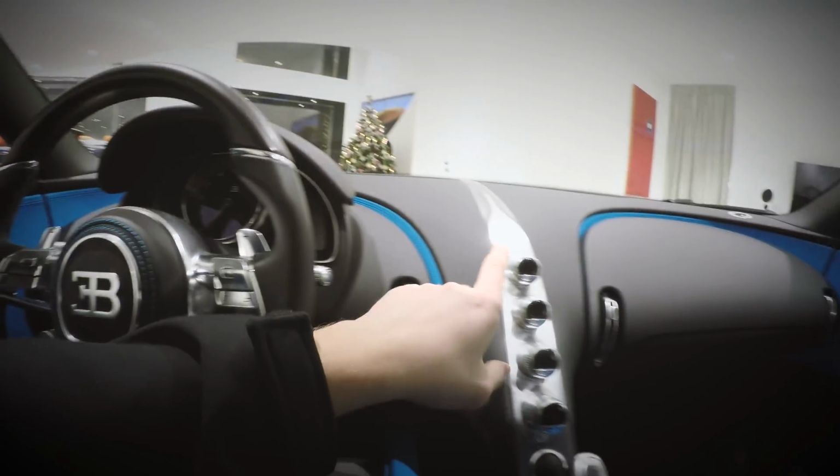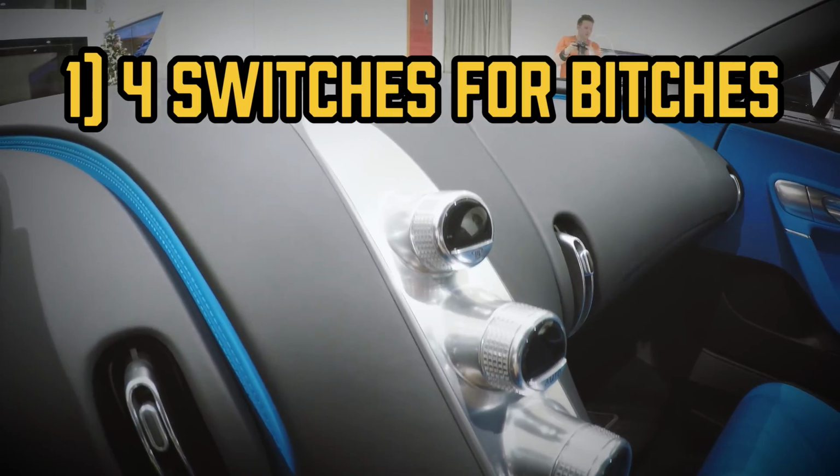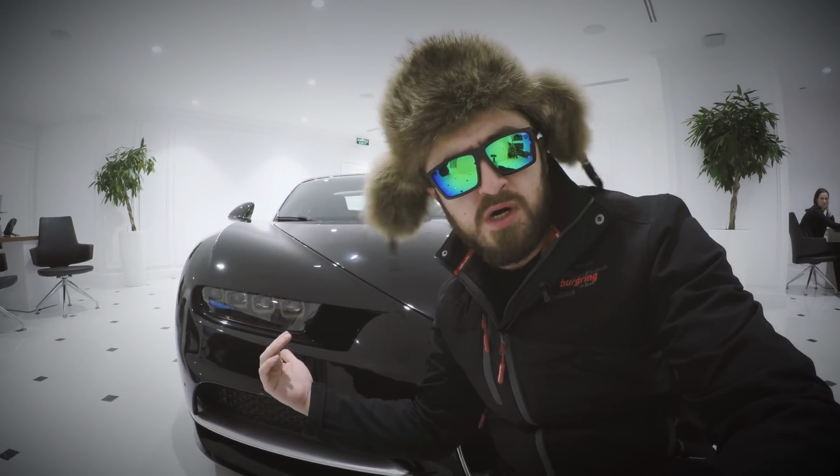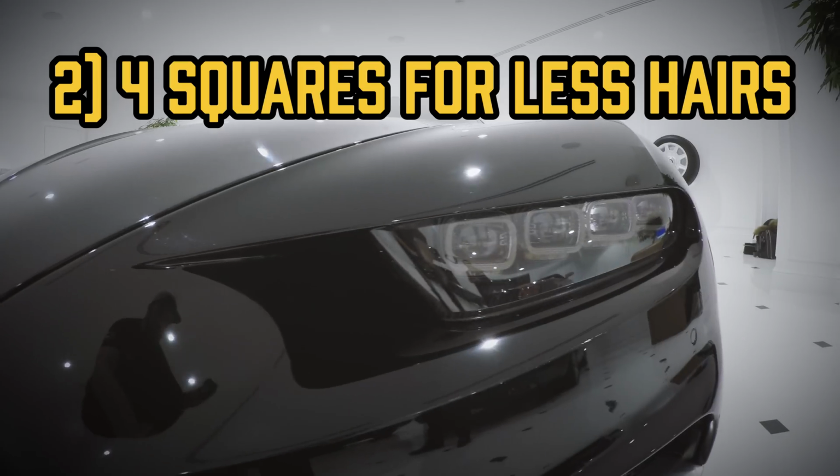And start feature number 1 we can find inside is those 4 switches will get you bitches. Another feature of 4 we can find in those headlights, and as you can see there are 4 squares. And you know why? Because 4 square for less hair on the places that you want the hair to be least, as you know what I mean.